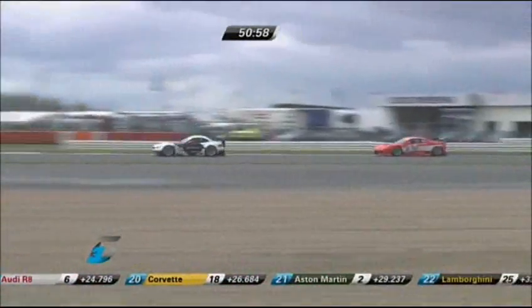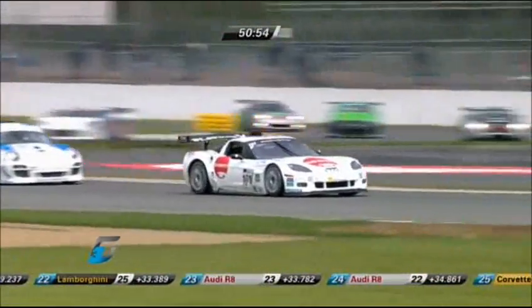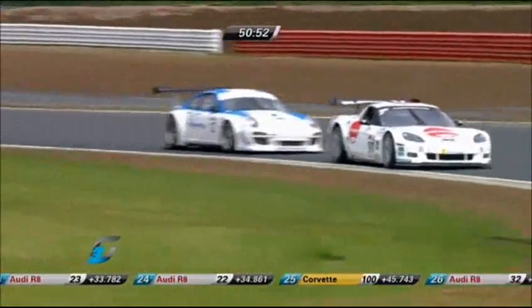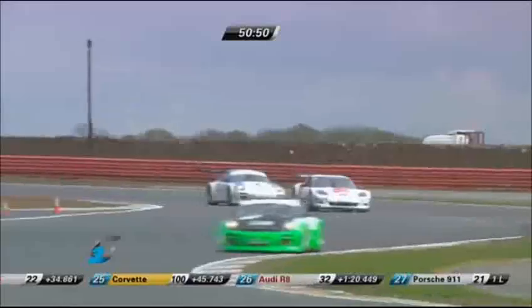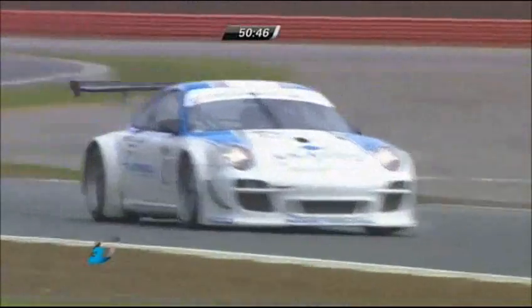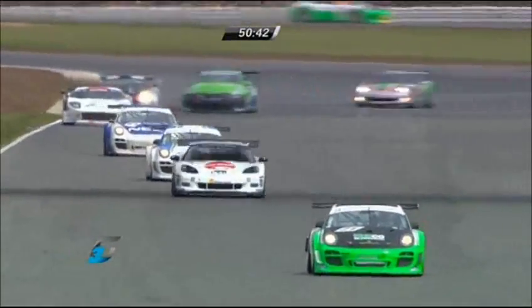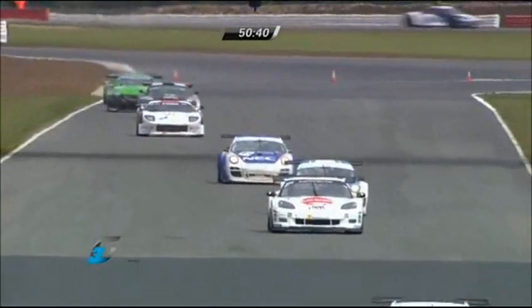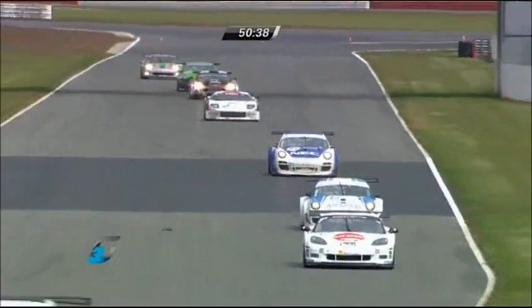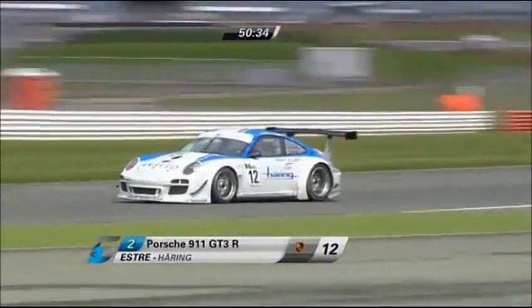There's a good shot of the cars coming into Cops Corner. You see the BMW Z4 there, and all that huge variety through the field. Watching the race leader Christian Hohenadel in the Corvette, tucked in behind him is Kevin Estre in that Porsche number 12. And then behind it in third place, another Porsche with Marco Holzer.